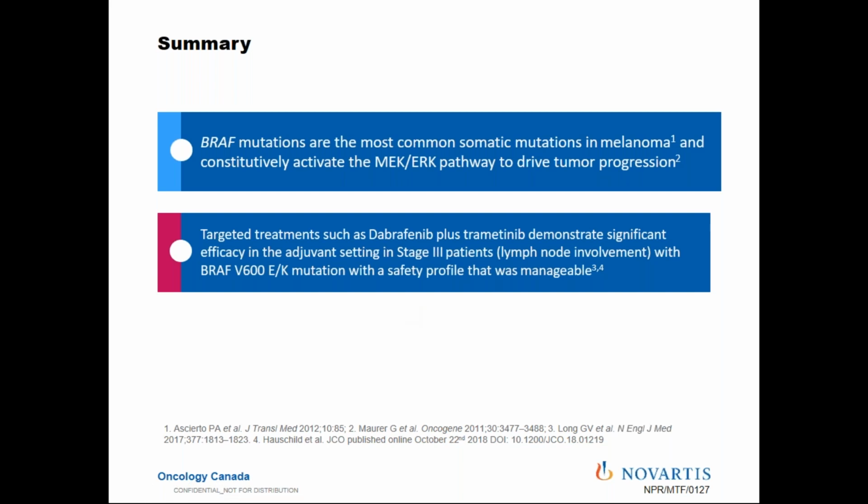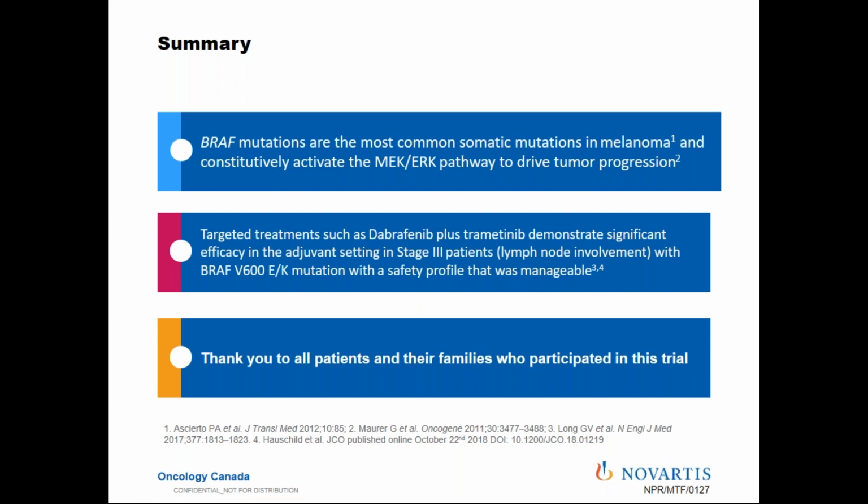And last but not least, we'd just like to take a moment to really thank all of the patients and their families who participated in this trial, but also all trials, because as you know, and as was mentioned earlier in the call, there's been a tremendous degree of progress in the field of melanoma, both with targeted therapies as well as immuno-oncologies and other agents. And this is really a product of all of the courage and commitment and dedication of all the patients and their families that are afflicted by this disease. So thank you so much for providing so many future generations with hope.